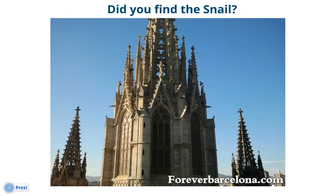Hello. The other day I posted this picture on my social media and I asked you to try and find the snail of the Cathedral of Barcelona. But no one really seemed to find it. Today I want to give you a second opportunity, and if you can find it, I'll give you the answer.